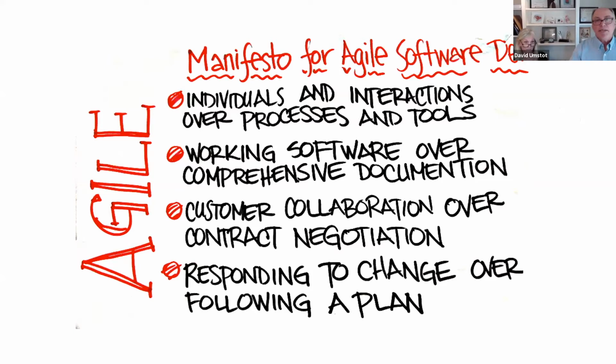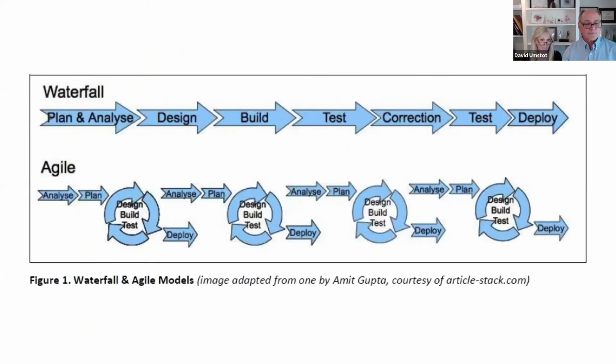But here's the manifesto for Agile software development. There are 4 major points. Do you want to cover these? Okay. Individuals and interactions over processes and tools, working software over comprehensive documents, customer collaboration over contract negotiation, responding to change over following a plan. Okay. All right. So all those things sound kind of lean to me. Very nice blend into what we do.